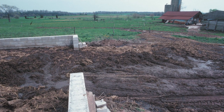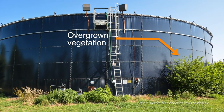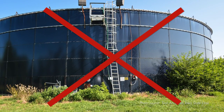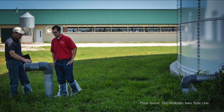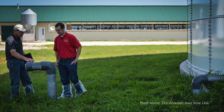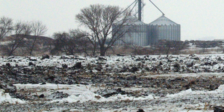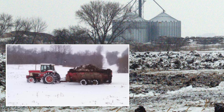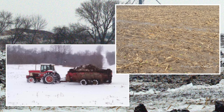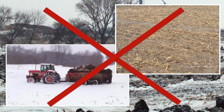Another area of concern involves structures that are not properly monitored or maintained, including tanks that are covered by overgrown weeds or trees. They are at risk for overflows, leaks, or failure. Properly maintaining these structures reduces the risk that they will require emergency removals of manure at times when manure should not be applied to land. For instance, when soils are frozen, snow-covered, or saturated. Applying manure during these conditions poses a high risk for discharge to water.